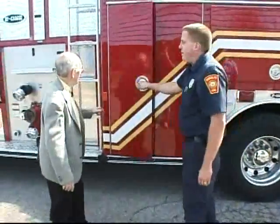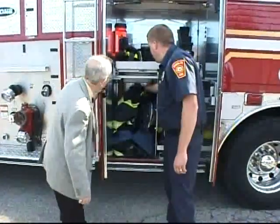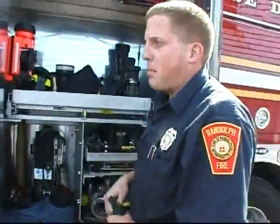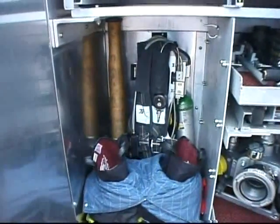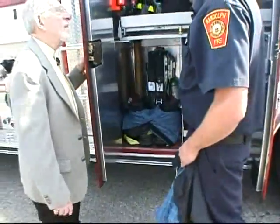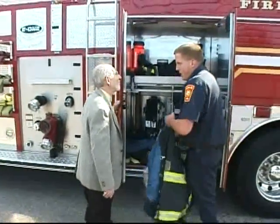And then this is the driver's cabinet. The driver keeps his gear in here. Each person on each riding position on the truck is required to have an SCBA. I showed you the one in the front seat and in the seats in the back. If this truck was to go mutual aid or to a building fire at the other end of town, the driver has an SCBA bottle that he can wear as well.